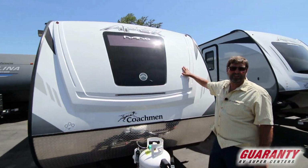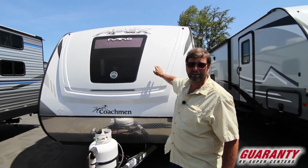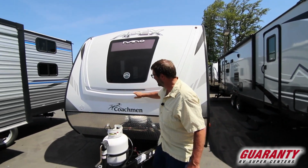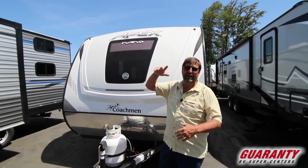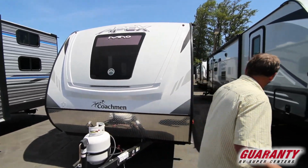I mentioned the window earlier. This is the new fiberglass enclosure for the front end of the trailer. This is going to be durable and long-lasting, aerodynamic, and it's good looking too. This is an LED rope light for your front hitch area, and you also have that lighting underneath your awning, and there's LED lights throughout the coach. They're very efficient. They don't use much energy.